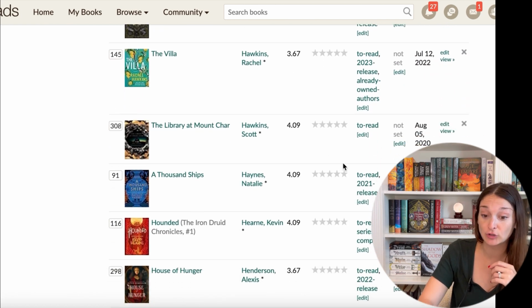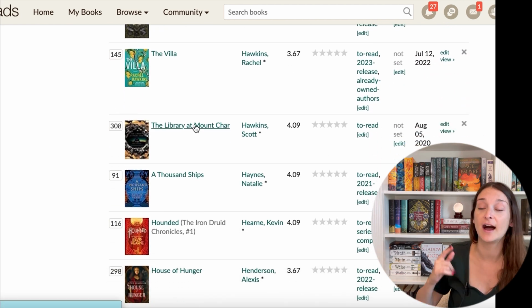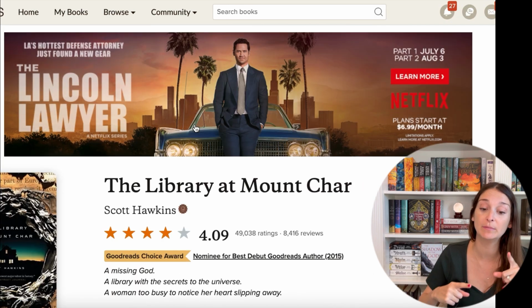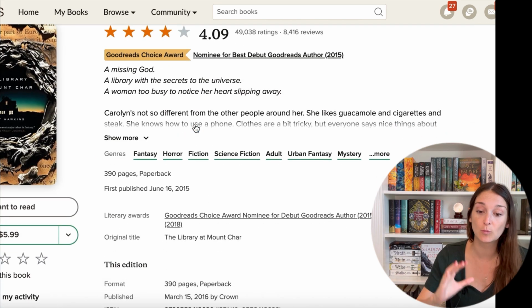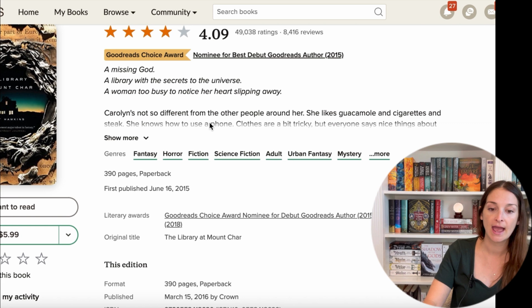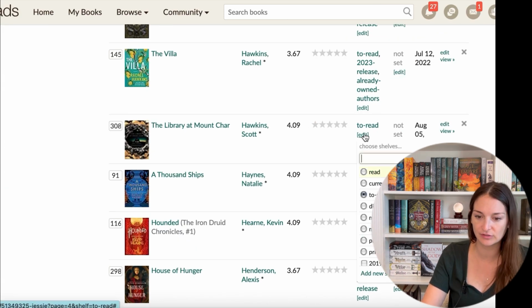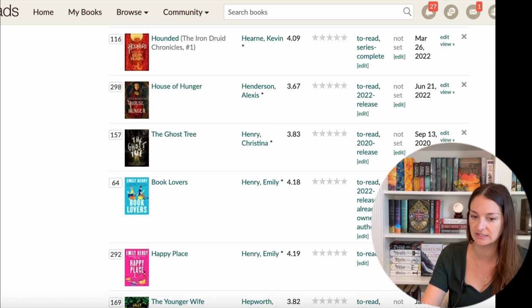The Library at Mount Char, this is one I've had on my radar for so long, and I have heard so many people love this. I think it's more of a dark fantasy, like a horror fantasy, and a lot of people have said it's one of their favorite fantasy standalones. So a fantasy standalone, I'm all for it. I'm going to add this one to the priority TBR.